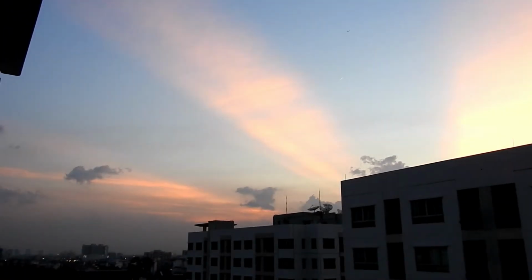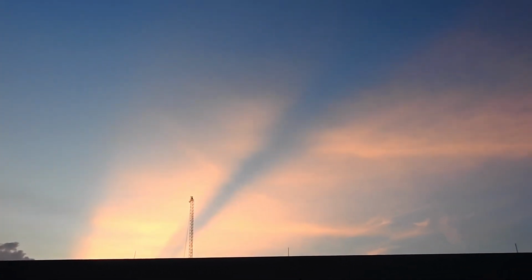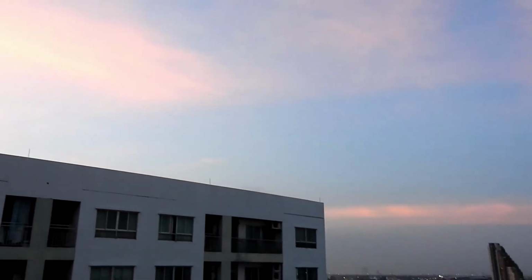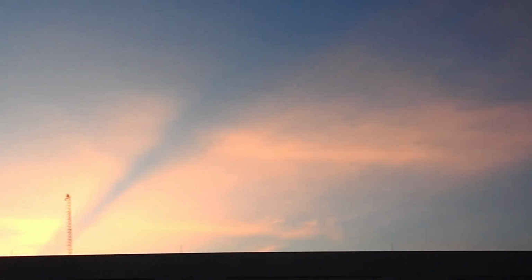So people say, oh, such a beautiful pink sunset. Oh, amazing nature. Use your brain. How on earth is that natural? Clouds like this never used to exist. People don't even seem to have a memory that spans 10 years now. The clouds were not like this in the past.